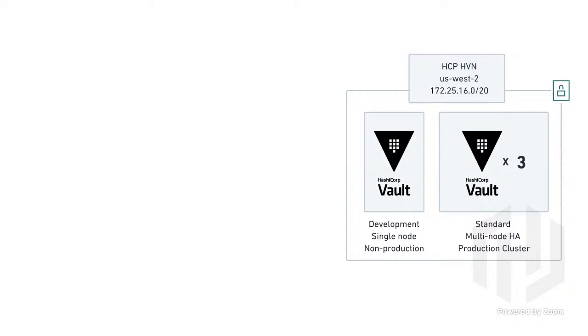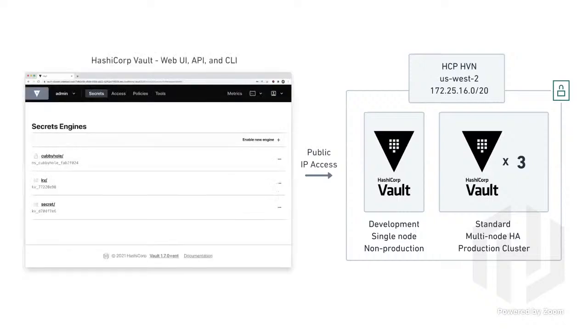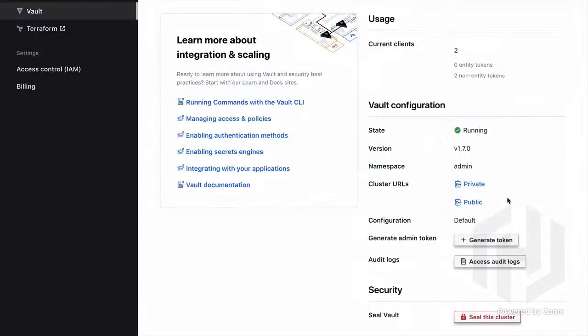We then give you the option of how you want to connect to this. So when you created this cluster, if you said, hey, I want public access, we'll create a public IP address and then route traffic from that IP address into this private network. So then you can access the cluster via the web interface, API, or CLI. So this is public access, and I'll chat about peering in just a minute. So if you wanted to access this cluster, we could generate a token where you could access the logs to say debug how something's working, or you can also seal the Vault to make it inaccessible.